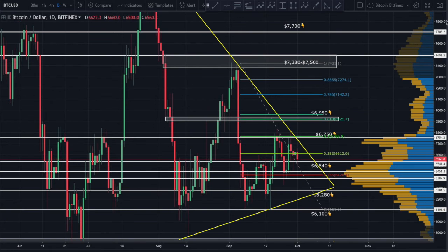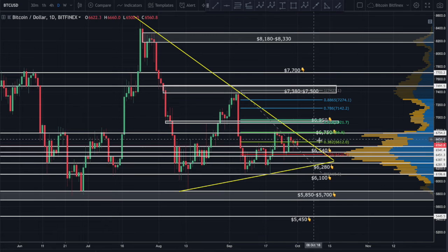Now, it doesn't mean that it can't happen. This thing might just keep moving sideways, and it could fake everybody out. But I would be very surprised, guys. Very rarely do you see price get squeezed like this without a larger move as it approaches the apex.